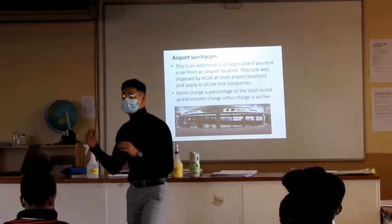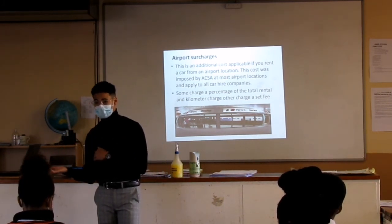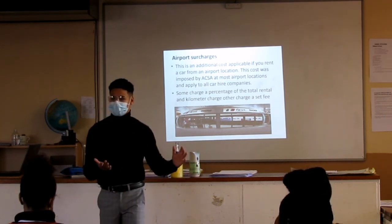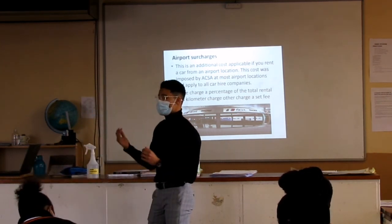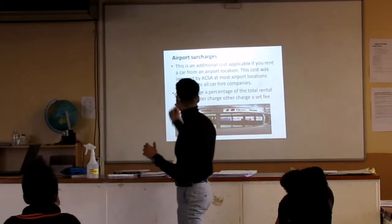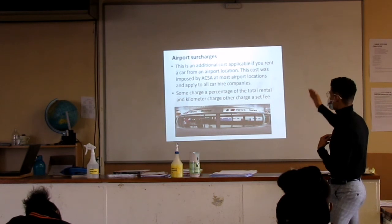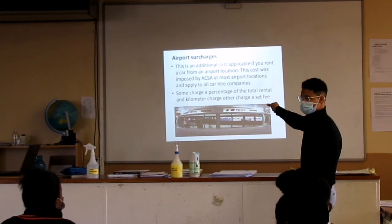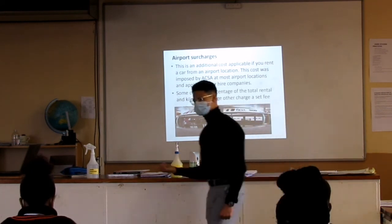You'll find that some airports don't have car hire companies. It's just a landing strip, a place where you get your luggage, check in, check out, that's it. But when you hire a car at an airport where there is a car rental company, that's when you pay this surcharge. Some charge a percentage for the total rental and kilometer. So this will be your tourism levy. That's 1%. Yeah, you see?